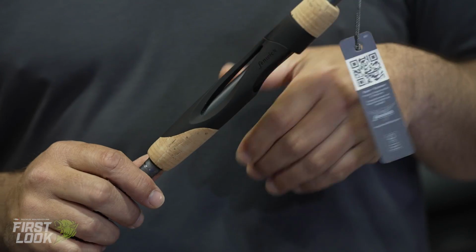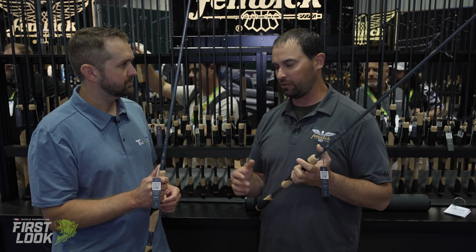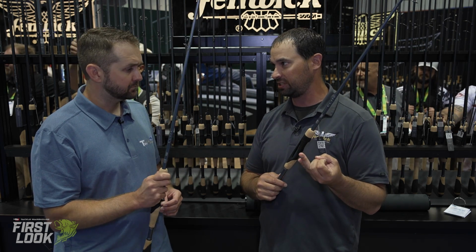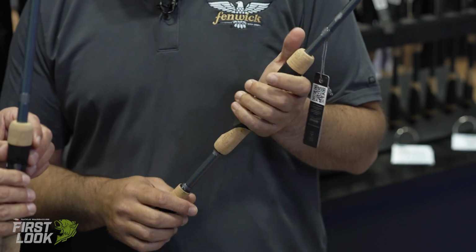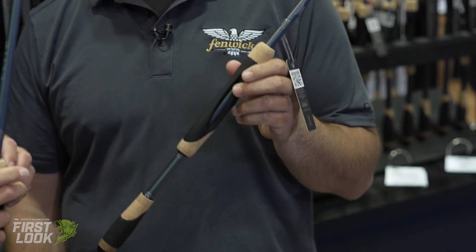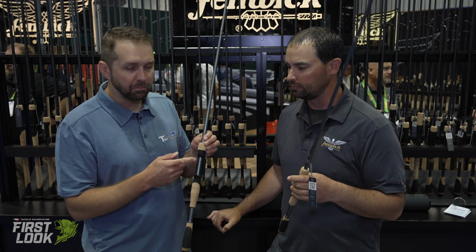But ultimately, again, your sensitivity story and where you actually grip this thing, however you grip a spinning rod, there's really no way that your two most sensitive fingers are not going to touch that blank, as well as the overall fit and feel. This thing fills up the entire palm of your hand when you're actually fishing it, and it's super comfortable. It may look a little bit wacky, but once you actually put this thing in your hand, it is amazing for sensitivity and just overall feel and comfort. I've never seen more blank exposed.